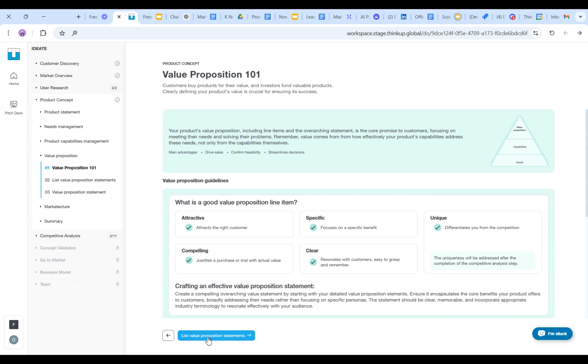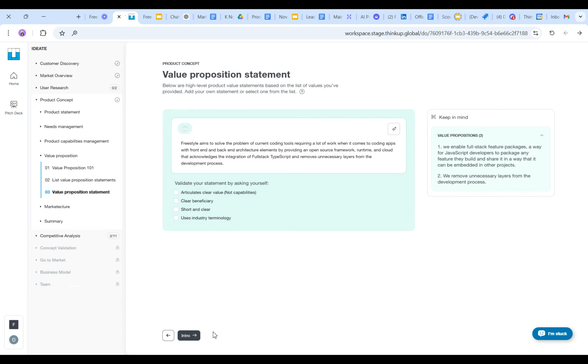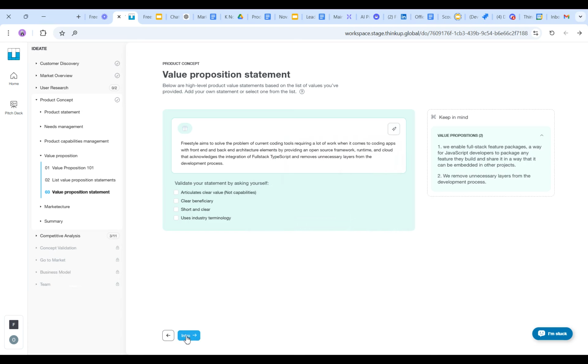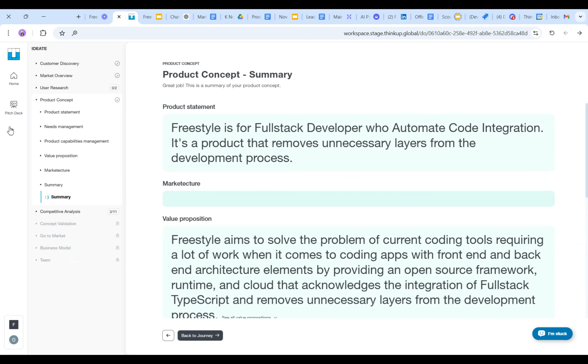Let's move on and define value proposition. So we can find here a couple of value propositions, what we are offering to software developers. Then we can move on to a higher level overarching statement, a general statement of the value proposition of our product. Finally, we need to upload a light architecture for our product. This will be embedded in the marketing material like the pitch deck. That's it for the product.